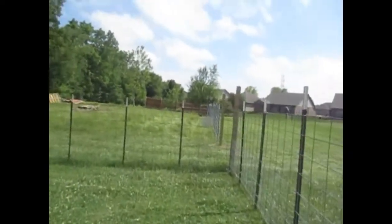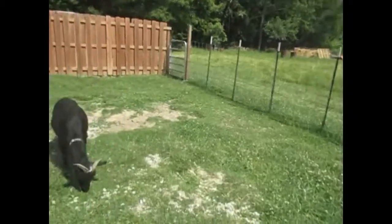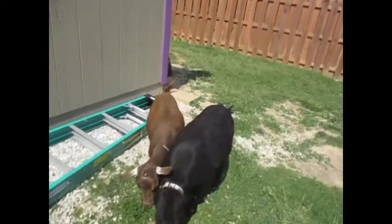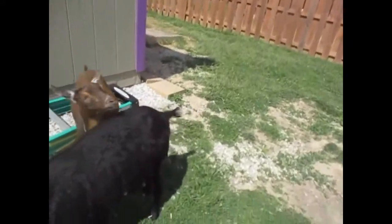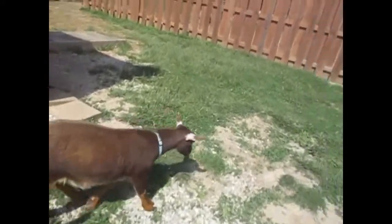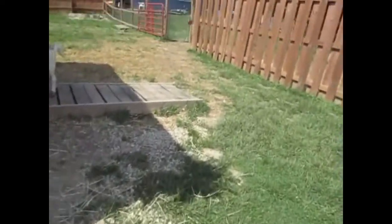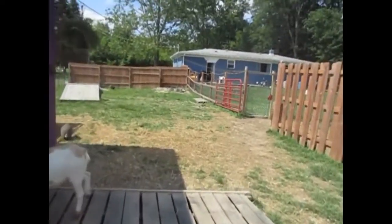Then after the guineas came the ducks. And the ducks are still new this year. They're not even 4 months old yet. So we're still trying to figure them all out. I've done all my research and added their extra niacin and got them their pond, and at least they're finally using it now.